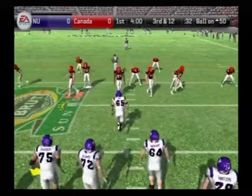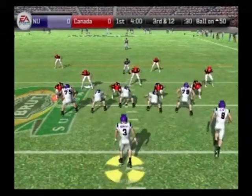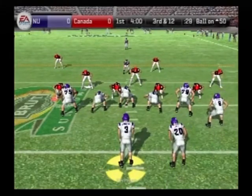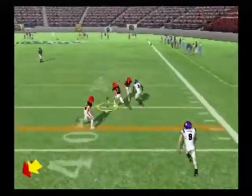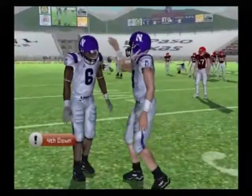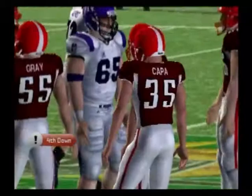Third and 12 coming up on this one. Ball right around midfield. Northwestern comes out in the shotgun. Steps up, throws this one out to the right, and it falls incomplete. So since the quarterback and receiver couldn't hook up, we're going to have a 4th down.